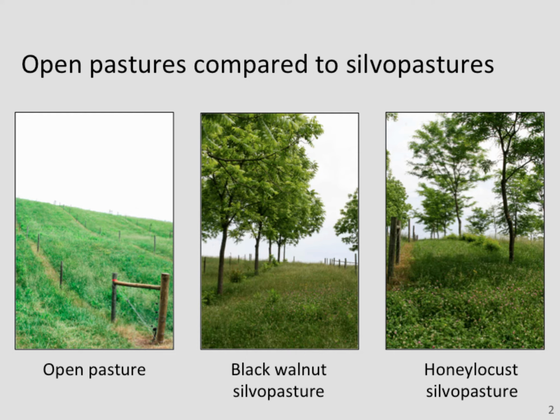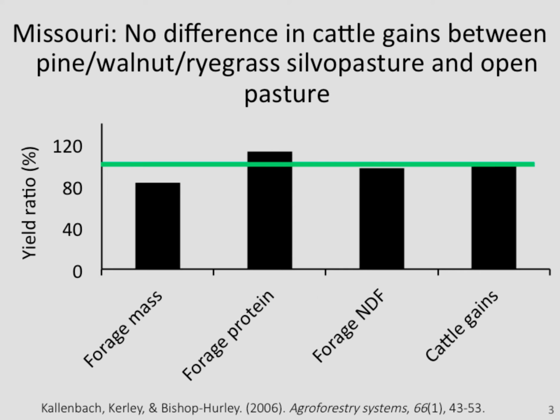The management goal of these systems is to maximize those positive interactions, such as complementing the phenology or the growth habits of these systems, so that productivity is maximized. I want to address one part of the productivity of silvopastures, and that is the animal production side. Here's an example of a real-life silvopasture in Missouri, and the black bars represent the deviation in the silvopasture from the control system, which is the green line. The green line is 100% productivity, that's our control, and the black bars are the deviation of the silvopastures compared to our control. They found, similar to research that Kelly has shown, a 20% yield loss in the forages underneath the silvopasture systems.